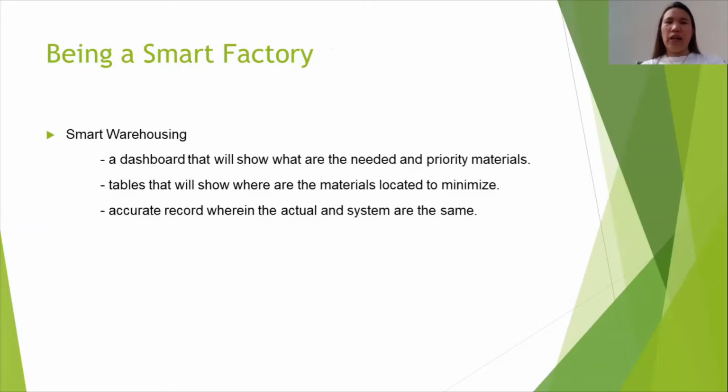So next is being a smart factory. What happens if you have a smart factory? Let's start first with smart warehousing. In smart warehousing, we have a dashboard that shows the needed and priority materials. The concept is that there will be a dashboard or a monitor in the warehouse, and the warehouse staff in charge of issuing and delivering materials will just take a look at that dashboard to know which materials he needs to issue and which one he needs to prioritize. Unlike before, they needed to pass the paper and check the paper manually.